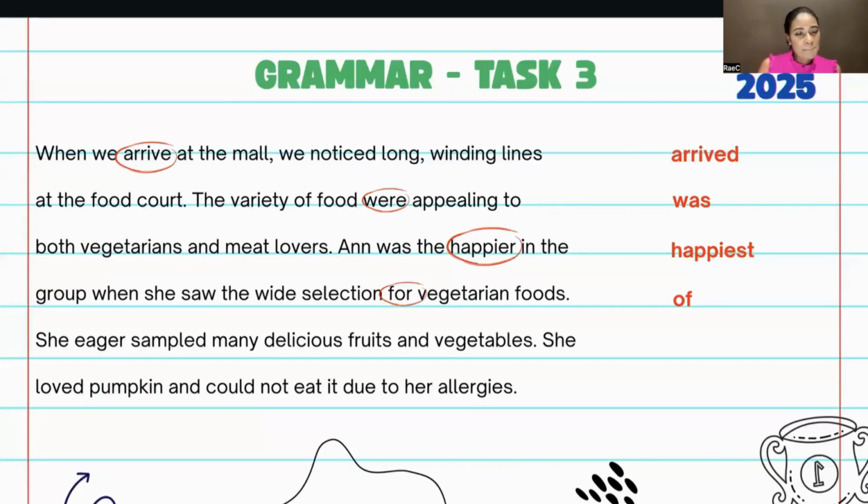She eagerly sampled many delicious fruits and vegetables. This means that Anne went around and she tasted some of the fruit from this stall and some of the fruit from that stall. Now, the thing is, the word eager is describing or modifying the way that Anne did this. She didn't do it in a dreadful way. She didn't do it in a sad way. She didn't do it in a mournful way. She did it eagerly. So we need to change eager to the adverb eagerly.